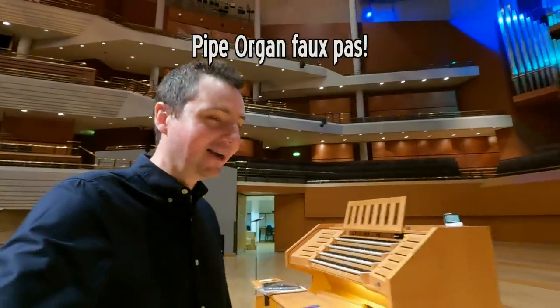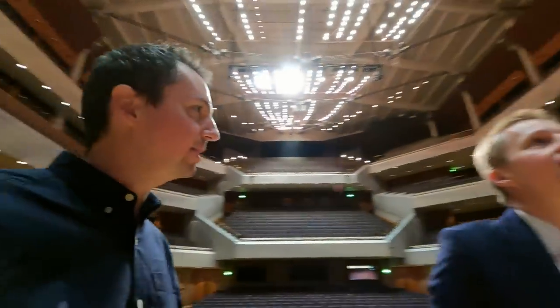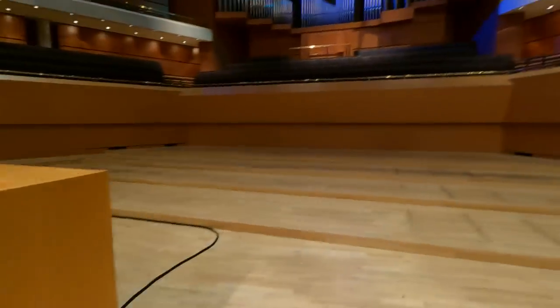Pipe organ faux pas. What's this style called, Jonathan, when you have all the pipes on show and they're not in kind of boxes? It's the same sort of idea as the last few you've seen, because everything is in sections, but yes, the front of the case sort of tries to disguise that.